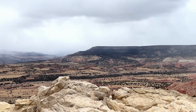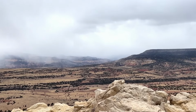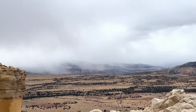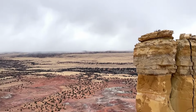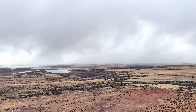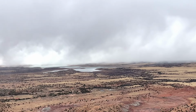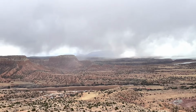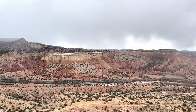That is the mesa that Continental Divide Trail comes down. Up that canyon up there is Christ in the Desert Monastery. Here's the top of Chimney Rock. Right out there is Pedernal, and there's Abiquiu Lake, which is far lower than it was when I used to live in this part of New Mexico. And then here's Ghost Ranch and the beautiful Kitchen Mesa.